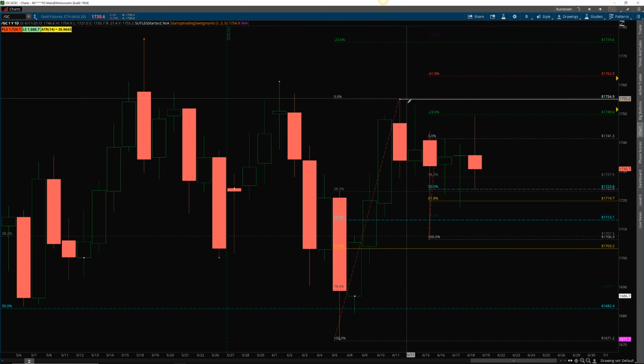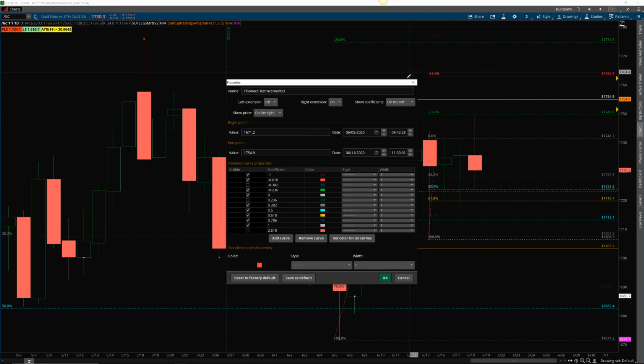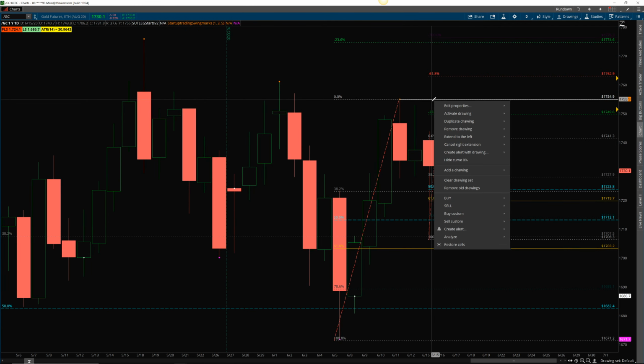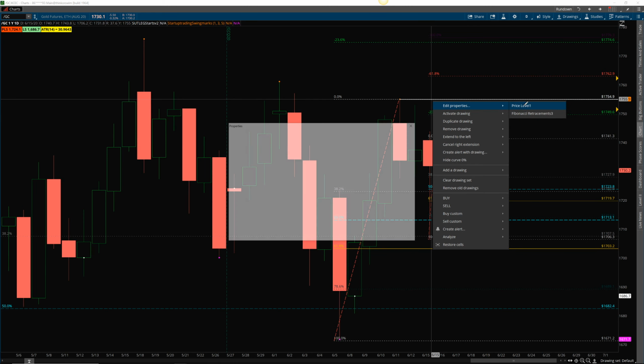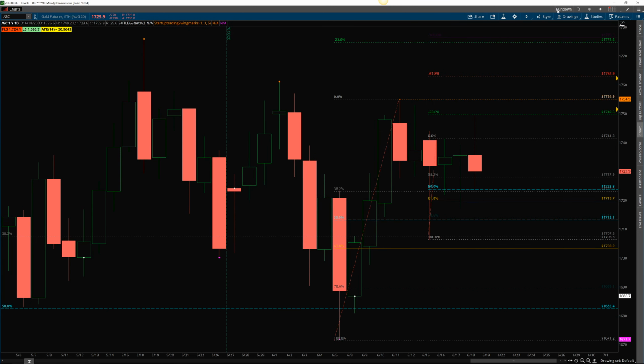If gold can get above the 1754, which I imagine when it does, it's going to happen pretty fast. I am going to actually just, let me see here, edit properties, price level, orange. What you will see when we do break out is it'll be an extension series. We'll see a breakout, but we have 1, 2, like you can see this market continues to close above 1731. We're below it. Close above 1731, close above 1731, close above 1731, close above 1731.